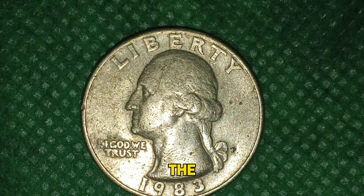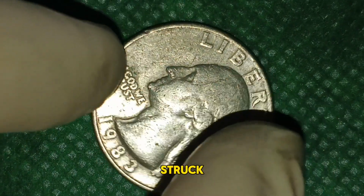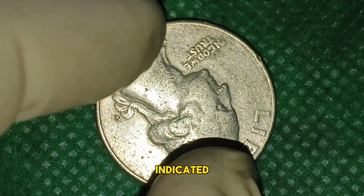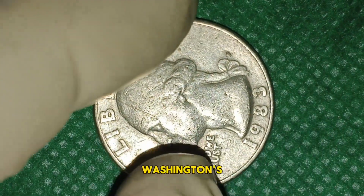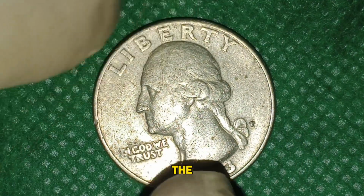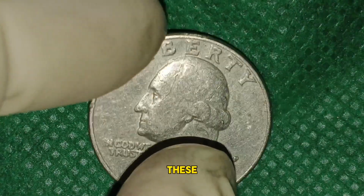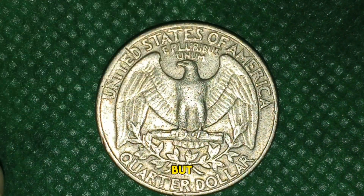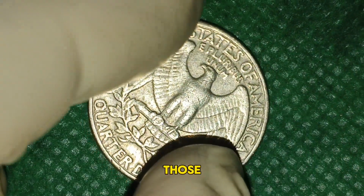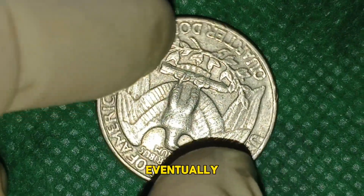Now let's focus on the 1983 P quarter specifically. This coin was struck at the Philadelphia Mint, which is indicated by the small P mint mark on the front, right next to Washington's hair. In total, the Philadelphia Mint produced over 673 million of these quarters. On paper, that makes it a very common coin. But here's the catch. Almost all of those coins were circulated, scratched, worn down, and eventually forgotten.